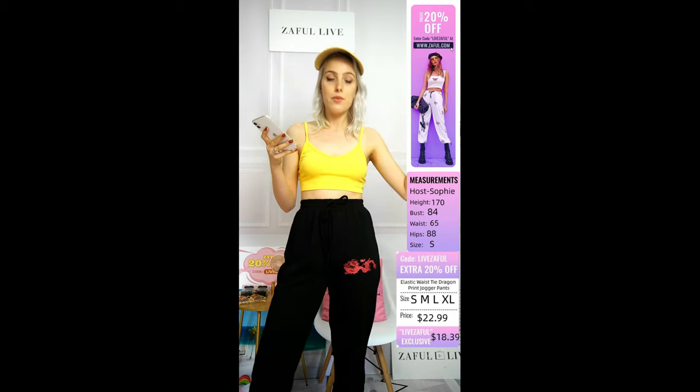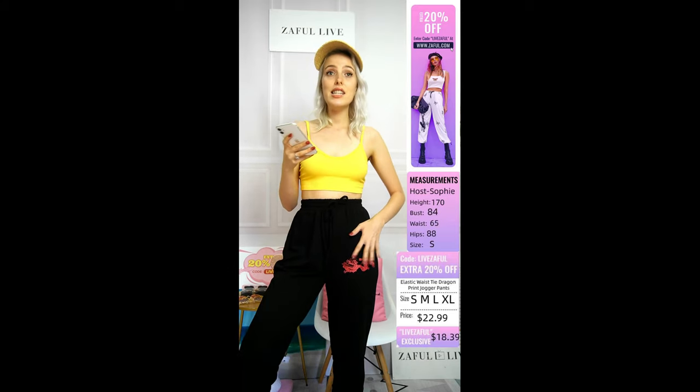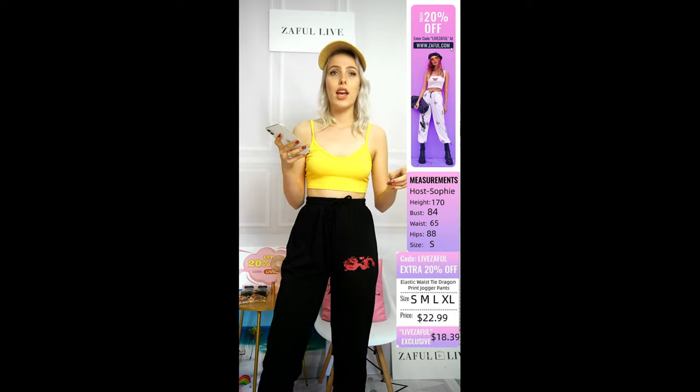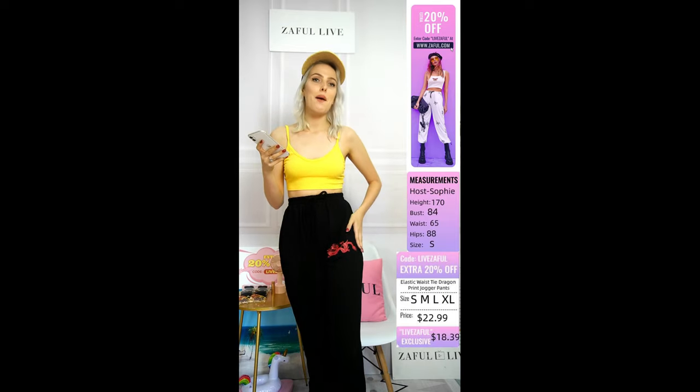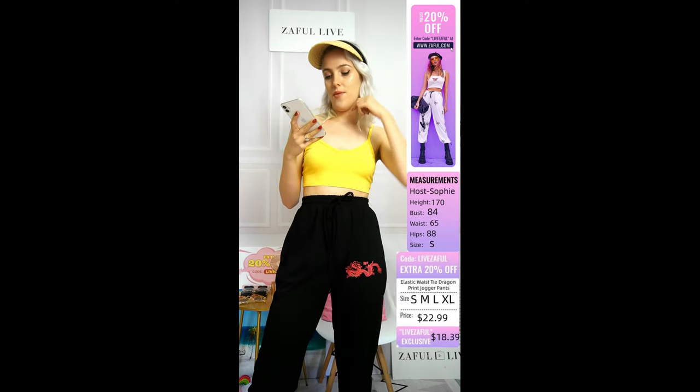So yeah, you can actually get these in lots of different colors as well, so definitely check it out on the app. This is obviously the black colorway with the dragon print, the red in red, and you can also get them in blue, coffee, gray, green, and purple, okay? So the green is actually a neon green, but it is not neon green pants, it's actually a neon green dragon, okay? So they're still black pants, but with a super cool neon dragon.